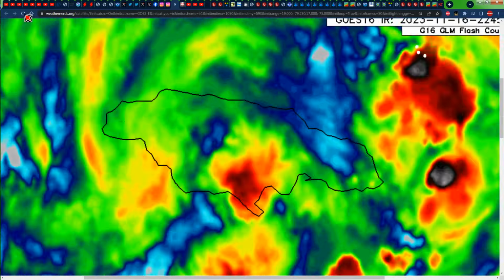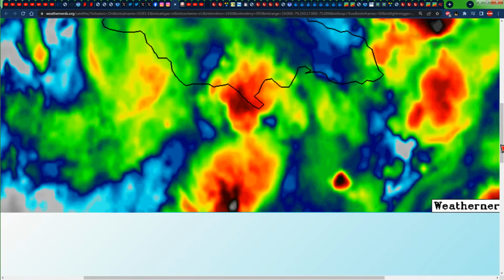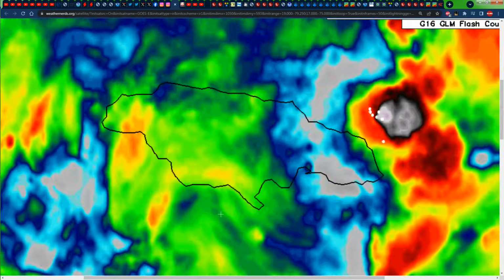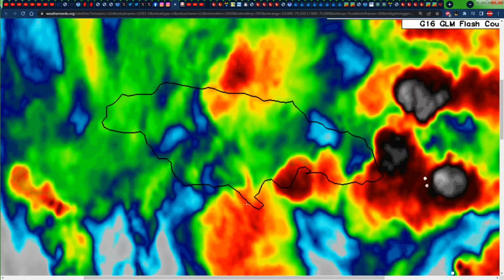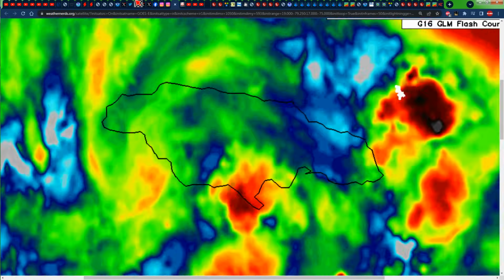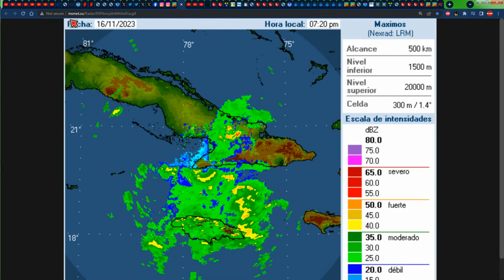And if we take a look at the latest infrared satellite images, reloading the page so that we have the latest, we can still see that we have all of that cloud cover coming in from the south across the island. So majority of it is moving from south to north, so the southern parishes are going to be getting in on that rainfall first, then it's spilling into sections of some northern parishes, and we can even see it better on the Cuban Doppler radar images.